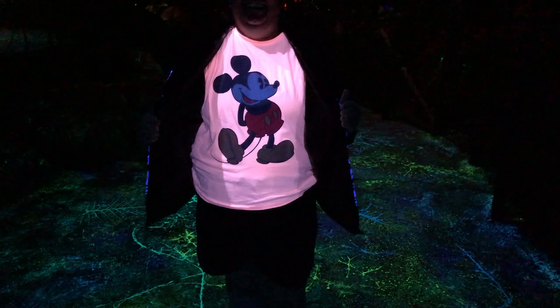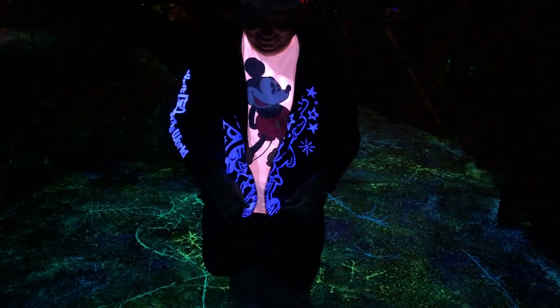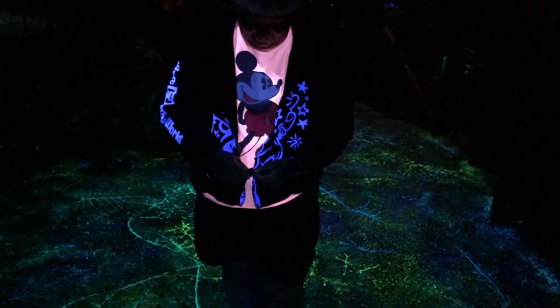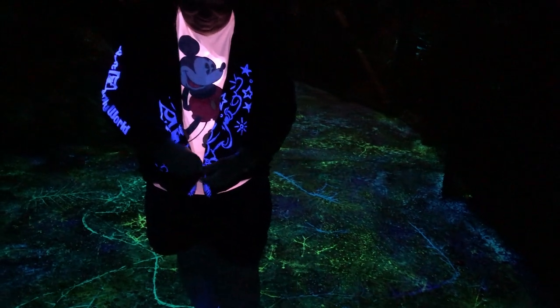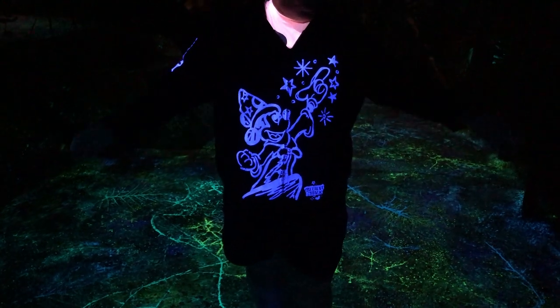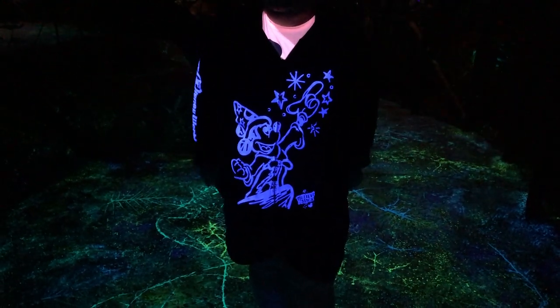Okay, so there's Michelle's Mickey shirt. And the illuminescence right there. Oh my gosh, I've never seen it like so bright. They must put new black lights in or something. And there we go, there's Sorcerer Mickey right there. Gosh, this is so cool.